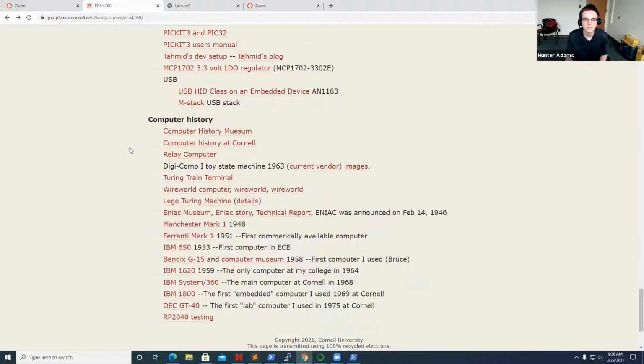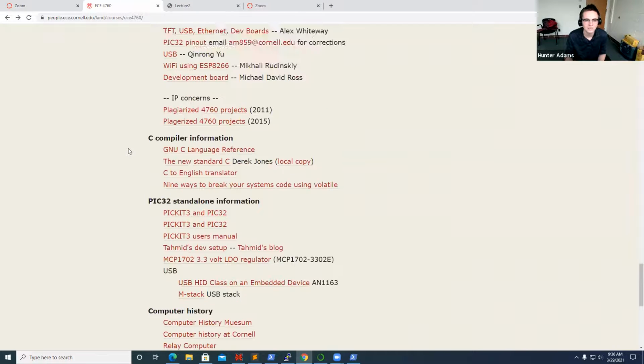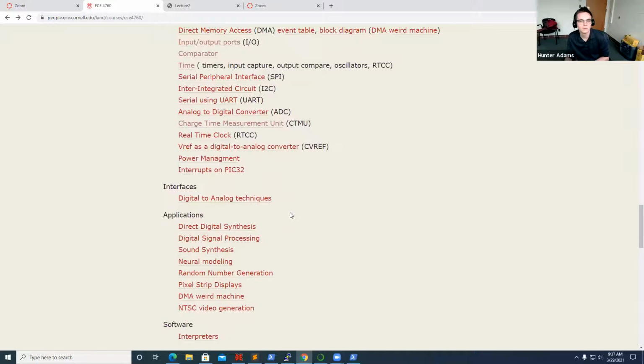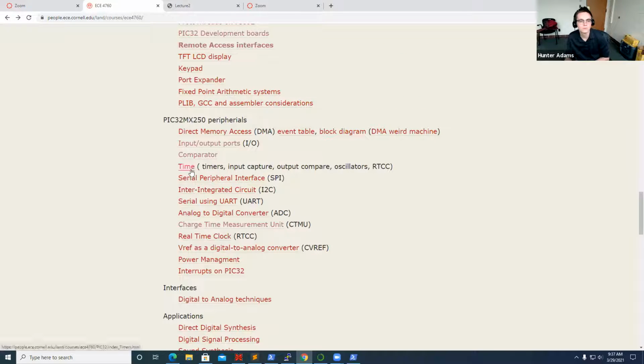Down here, there's a bunch of links on computer history, which are really interesting. There's also some very interesting reading about plagiarism events in this course. Not events where 4760 students committed plagiarism, but events where researchers elsewhere plagiarized 4760 students. This is all Bruce's documentation, and it's phenomenally interesting reading to learn about the mechanisms by which that sort of thing is corrected. Anyway, if you want to go read about that, you should go check it out. But I will point you to time here.